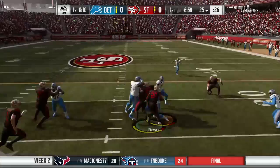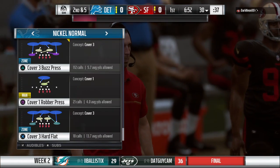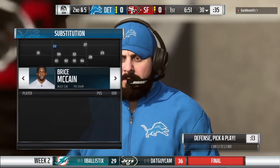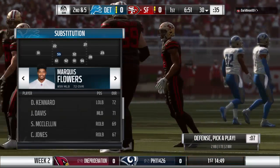181, fellas. A first carry now for the former Viking. This is Jerick McKinnon, and he'll go down right at the 30-yard line. The tackle there by Quandre Diggs. I call that play a success. A nice inside run sets up a very manageable second down. A very solid gain on that play.